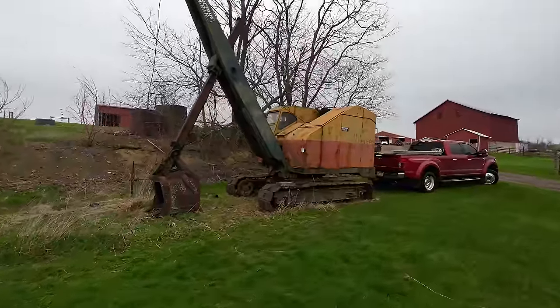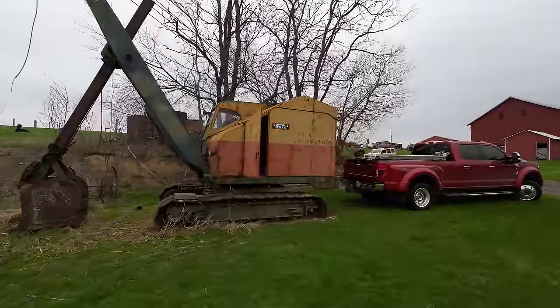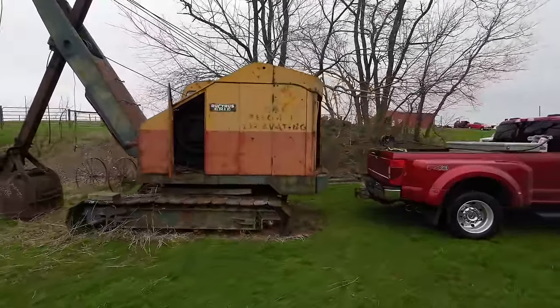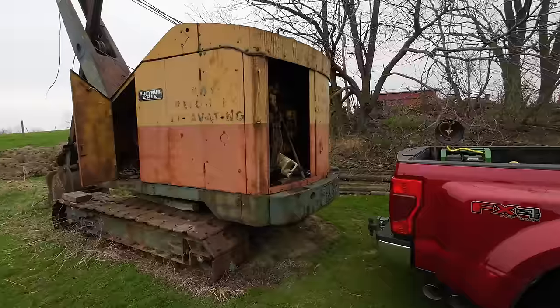I think it's probably safe to say at this point, you guys knew that I wasn't gonna come home without this beautiful shovel. As I mentioned, I picked this thing up at the auction. And I paid a little more than I'd like to for a machine like this, but I was willing to spend the money because this thing is in immaculate condition for the age.